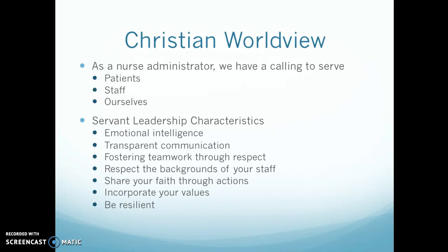So for the Christian worldview, as nurse administrators, we have a calling to serve. We serve our patients. We take care of them. We try to nurture them, try to get them back to health, so that way we can get them back home to their loved ones. We also have a calling to serve our staff, to provide them with the support and the resources to be able to provide that care for our patients. And we also need to serve ourselves, to take that time to reflect, to figure out ways to make our areas better.